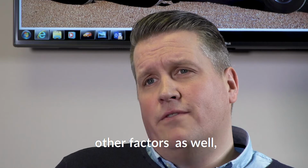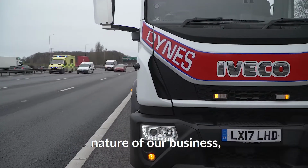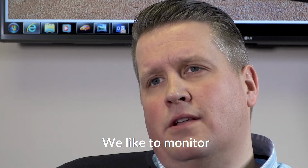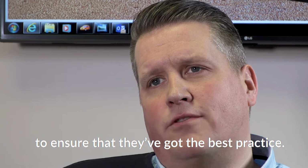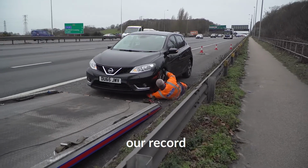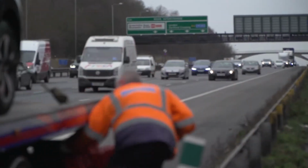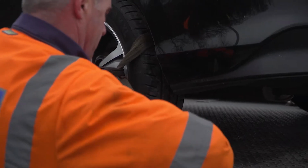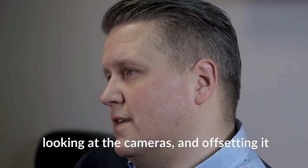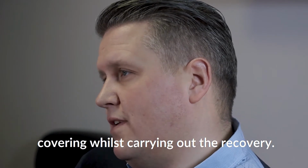We use the cameras for other factors as well, not only for accident investigation. We also use it, again, due to the high risk nature of our business and the fact that our drivers are working roadside. We like to monitor to ensure that they've got the best practice. So we periodically check the live camera systems against jobs on our record to ensure that they carried out the recovery as we would expect them to do so. This is done by using our driver trainer Paul, who spends a lot of time with the drivers to ensure they meet that requirement, and he does this by tapping into the ProVision product, looking at the cameras and offsetting it by what he feels they should be covering whilst carrying out the recovery.